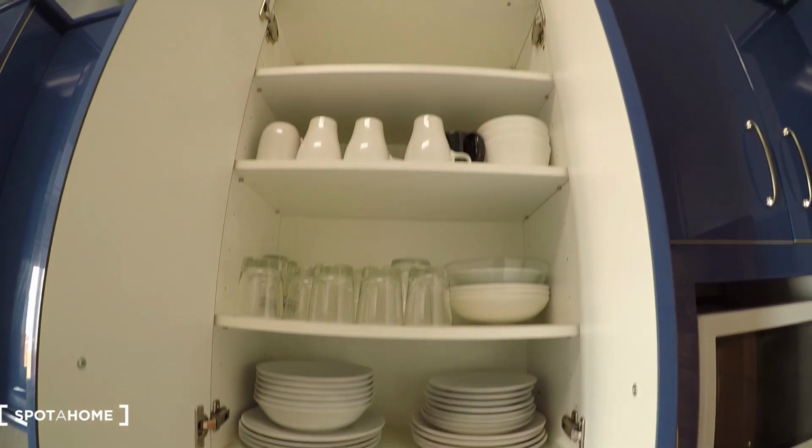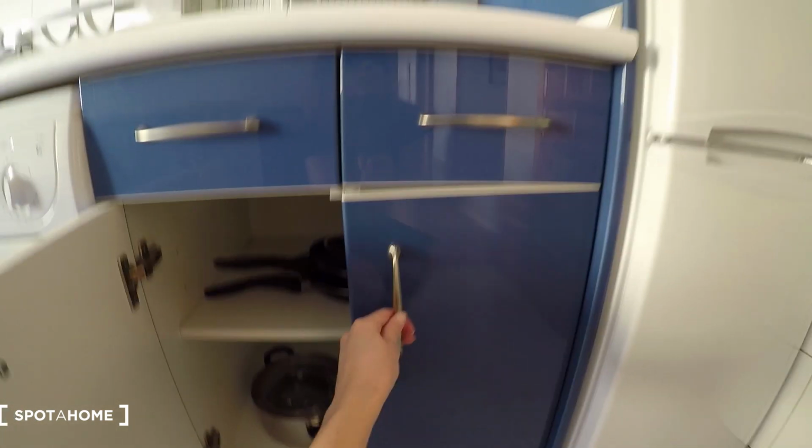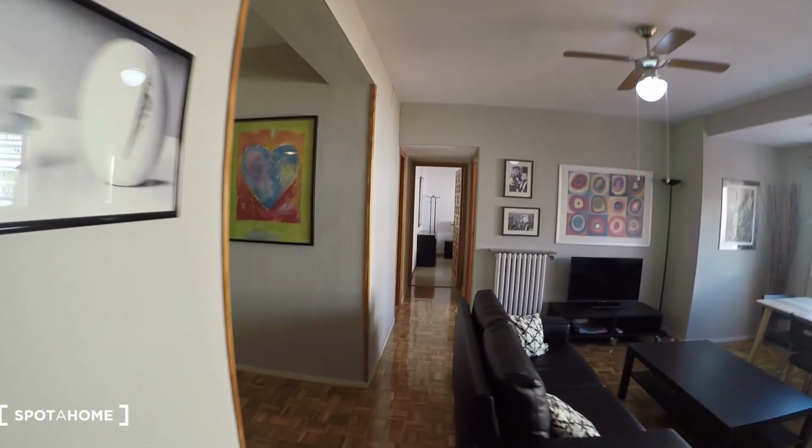You see we have dishes, glasses, mugs. Down here we have pots and pans. And if you open the fridge, you can see it. We have a freezer as well. Alright, so this is the kitchen. Let's go now to that side.